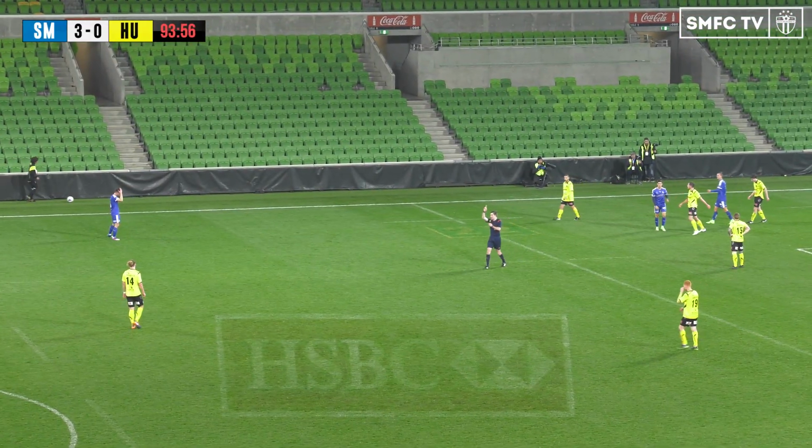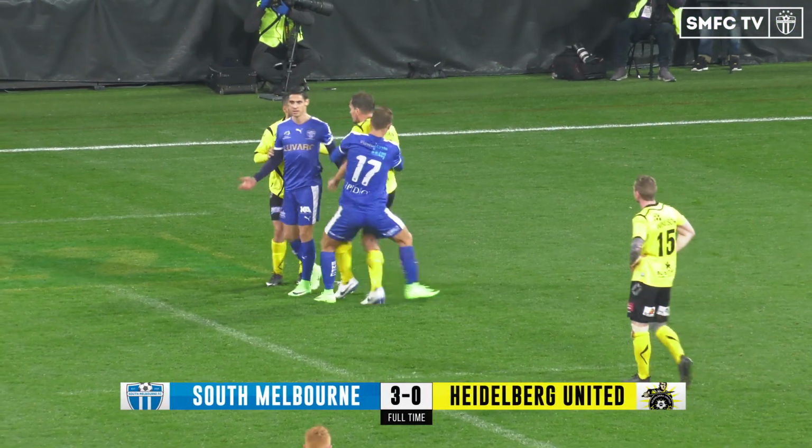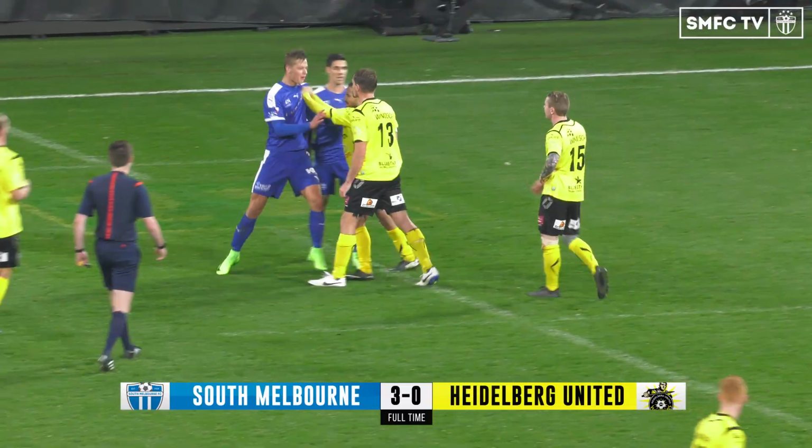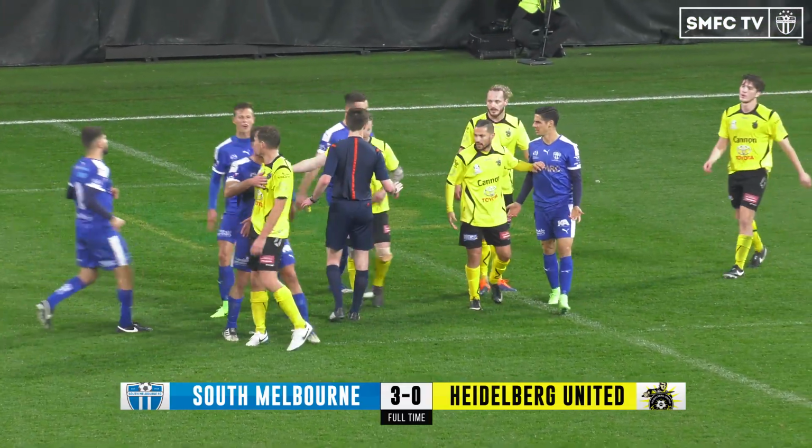And there's the final whistle. South Melbourne resounding victors. Little bit of push and shove here between Luke Biles and Stefan Zinni. Biles, the Burgers captain, obviously very frustrated with the result today. South Melbourne players, they'll be very excited.